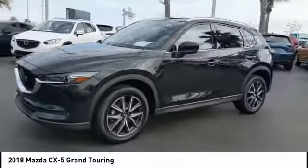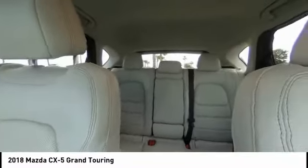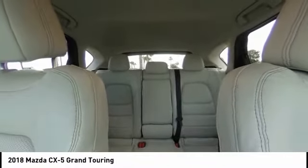Here are some of this vehicle's great options: blind spot monitor, all-wheel drive, heated mirrors, electronic stability control, aluminum wheels, wheel locks, rear spoiler, power liftgate, brake assist, traction control. Come see the car for yourself.